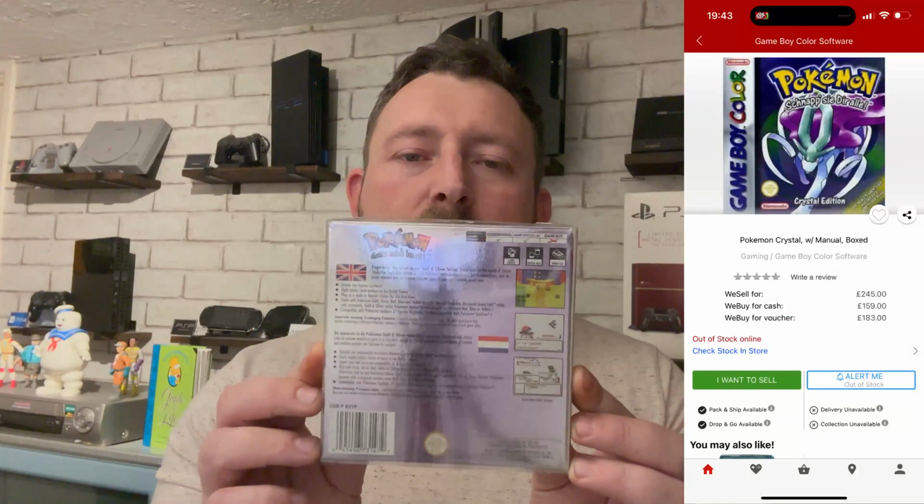And then coming in at number 1, the most valuable game I own is Pokemon Crystal. You probably guessed this one. This is currently £245 in CEX if you want to buy this. This is complete with manual. Like I said, this is close to mint. I'm not going to lie.